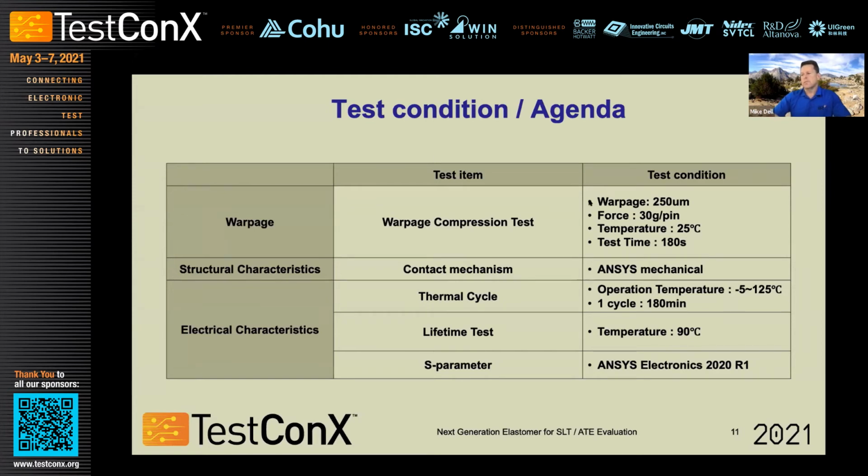Okay, and then we do a lot of internal electrical modeling to help us fine-tune the elastomers for the high-speed requirements.